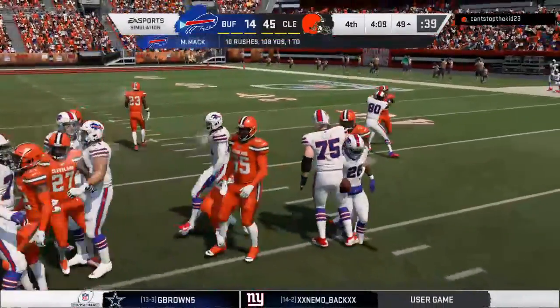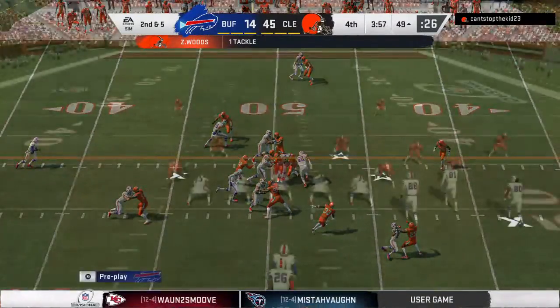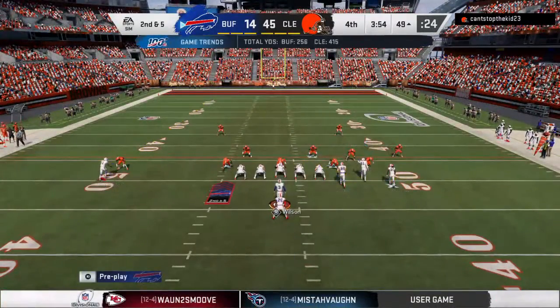On first down, Mack. And he's going to take this across the 50 into Browns territory. 5 yards is the tally on first down. That brings up second and 5.